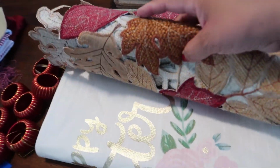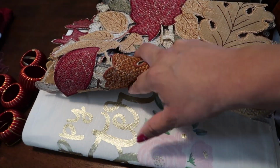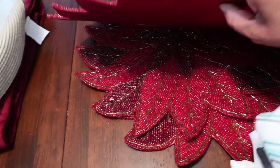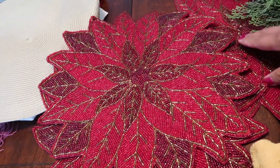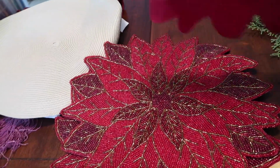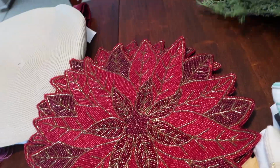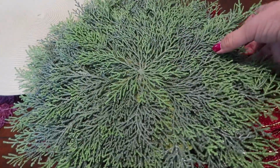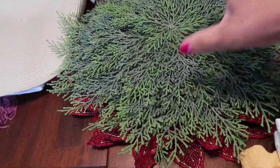But my question is, because this is a seasonal kind of deal, just like this one here. And I have these that I use for my table for Christmas or whatever. They're really heavy. They're beautiful. Got them at Pier 1. And I also have like that one and this one. And I still want to keep these. But my question is, they're seasonal.